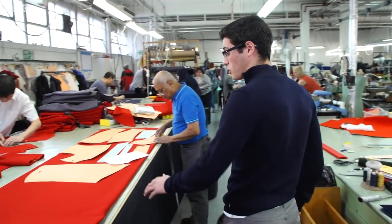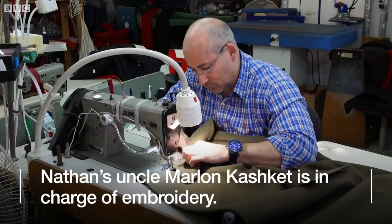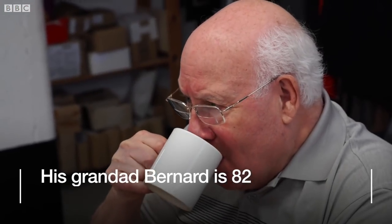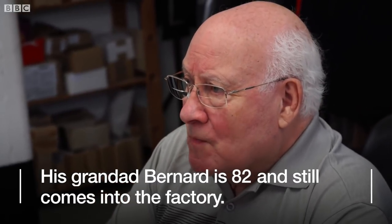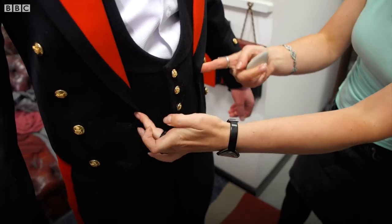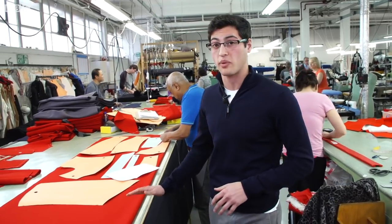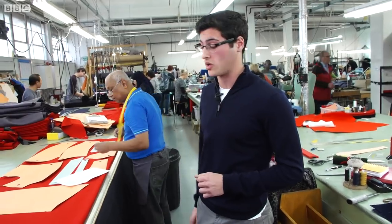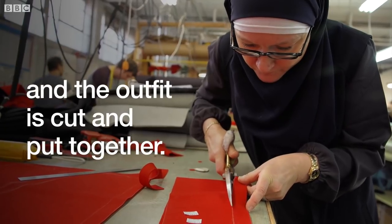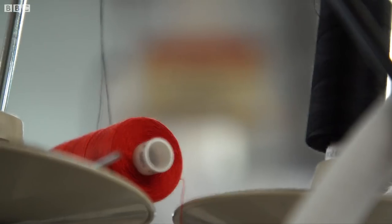Dave's just laying out the body of the garment, and it looks like he'll be just chalking it up. There's about 30 different pieces that our cutters will need to cut just for one tunic. A little bit of adjustment under the arm so that you feel more comfortable.